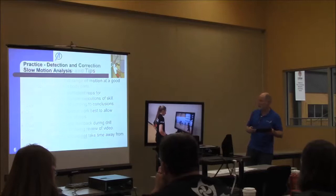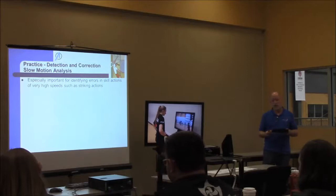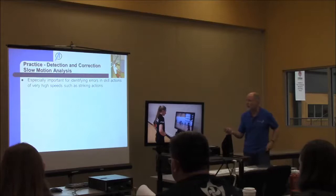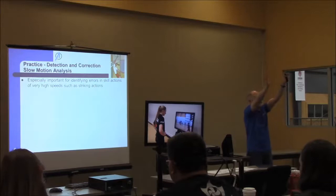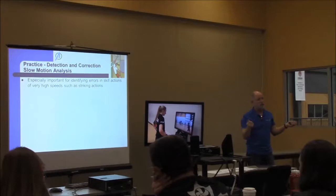All right. The next one in practice is slow motion analysis. This is especially important for identifying errors in skill actions at very high speeds, such as striking actions like spiking, or where your hands are at contact when you're blocking a ball. If you don't have high speed video, it's a blur, and I'll show you some examples of the difference between good high speed video and regular speed video. And again, I've learned this by mistake.